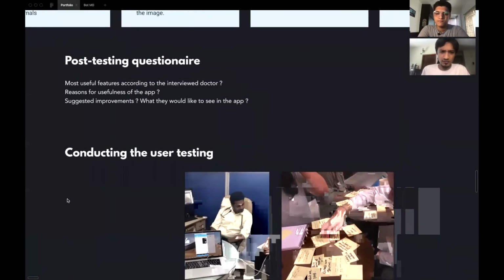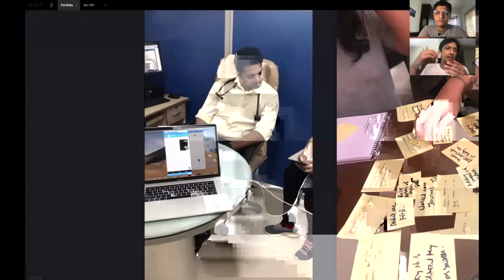So how it happened was, if you could see here, we use a screen sharing product on the phone. We would give it to the doctor, and on the Mac we would record him using it. As the doctor is using it, we record all the sessions, and we could see certain things that they could resonate with, certain things that were not working. And just after every session for that day, we have written it all down, and we would ultimately synthesize it into a consumable format of what our findings were.